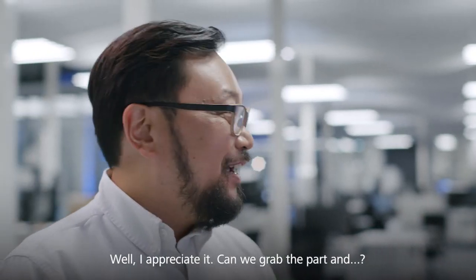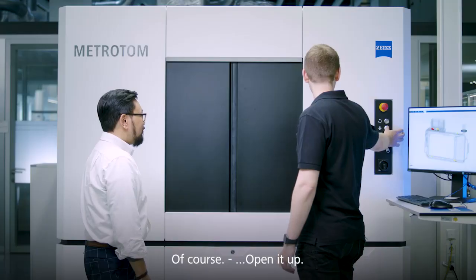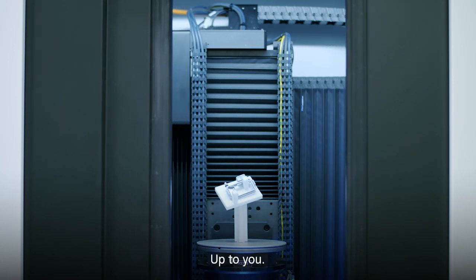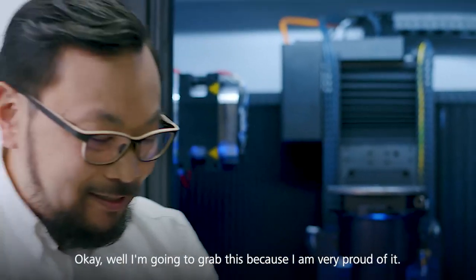Well, I appreciate it. Can we grab the part? Of course. Open it up? Open the door. There it is. Up to you. Okay, well, I'm going to grab this because I am very proud of it.